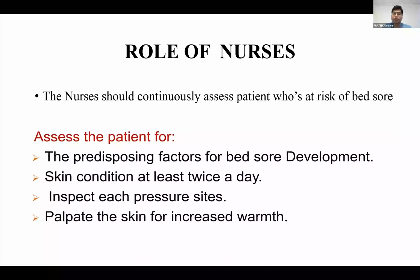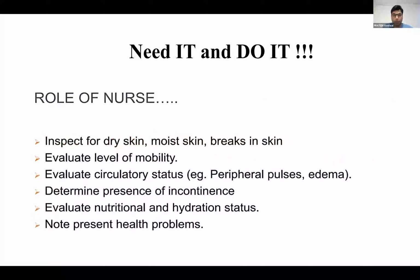The predisposing factors for bed sore development: skin condition, which they have to assess at least twice a day, inspecting each pressure site and palpating the skin for increased warmth. That is needed, and you have to do it. The role of the nurse is that you can't avoid it. Inspect for dry skin, moist skin or a break in the skin, and tell the concerned doctor on duty. Evaluate the level of mobility, and evaluate the circulatory status.